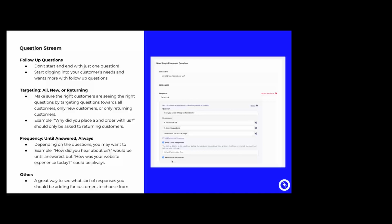That way it's getting fed into Klaviyo as a data point and also Google Analytics. So you can start to dig into your customer segments and also all the analytics that Fairing is providing you for that question. So that is really the biggest use case I see for why you allow people to have those other responses.